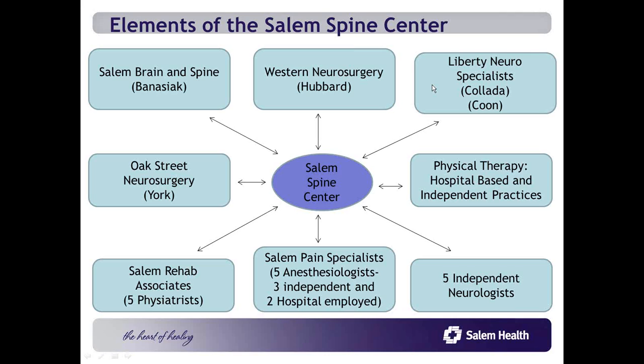As we all know, there are many different ways a spine center can be developed, and as each of your centers grow, modifications to the initial program design occur, as you begin to obtain buy-in from participants, including both the independent and employed practitioners. So this slide is a representation of how our spine center works with many different entities, and it's been quite successful. Our spine center is housed in our hospital Center for Outpatient Medicine building.